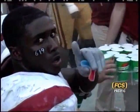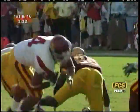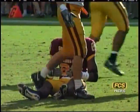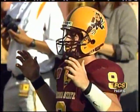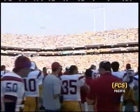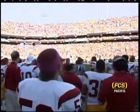Trojans bringing it. Keller throws over the middle. Intercepted, Ellison of the Trojans. I cannot believe what I just saw. Hagan had a catch at the Trojan 45, tipped it to Ellison. The Trojans get the ball back. How do you do?